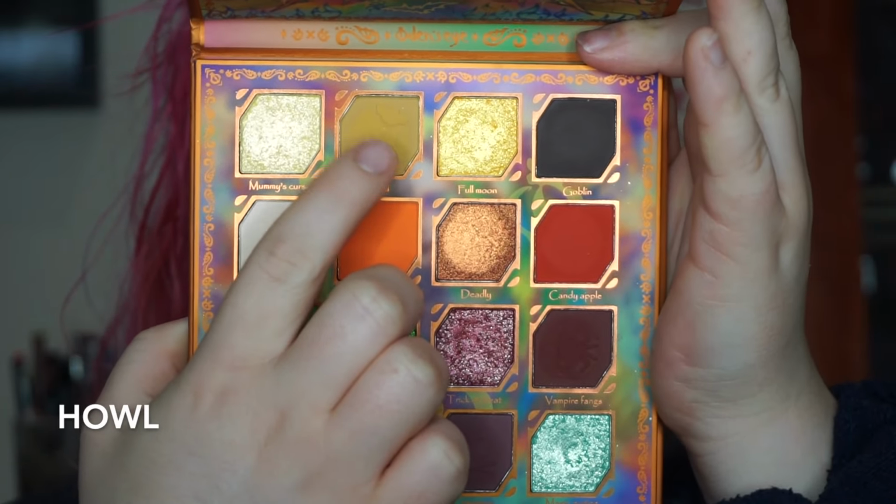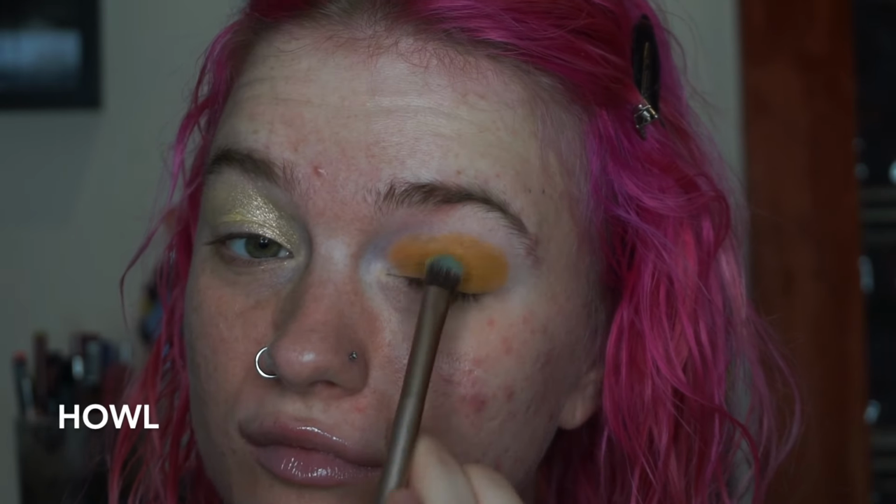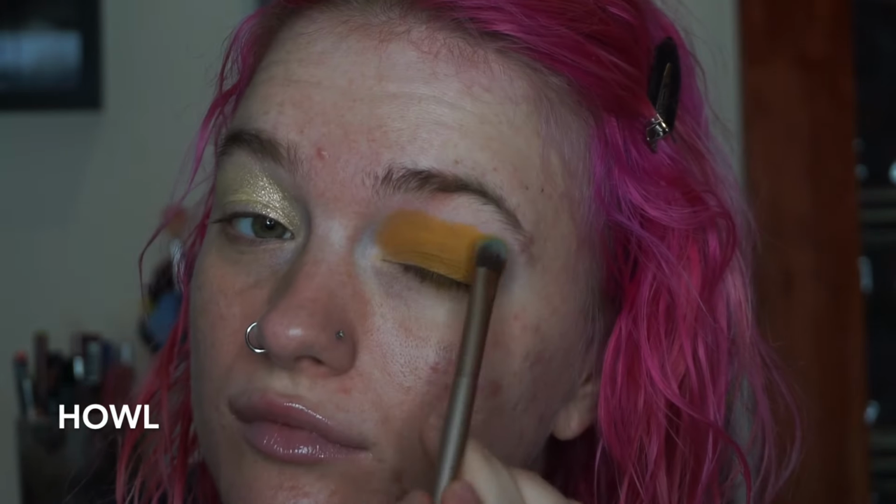Next up, we have the shade Howl. Oden's Eye describes this as being a matte ginger, which I think is an interesting but also apt description. It's basically a matte mustard shade, and I have no really major things to say about it other than the fact that it's nice.